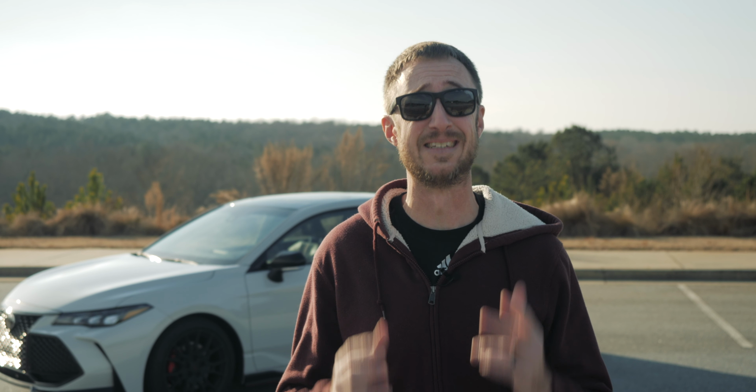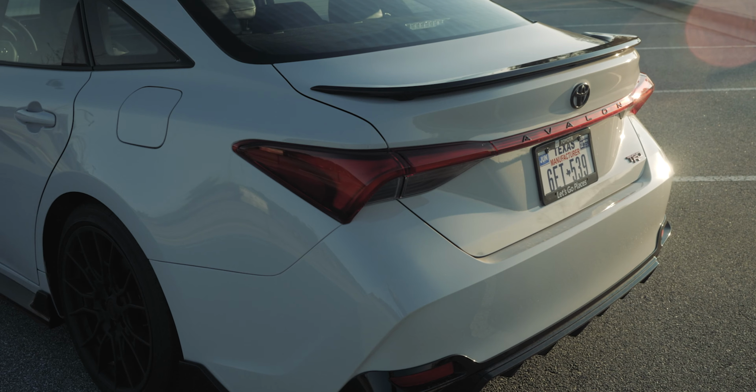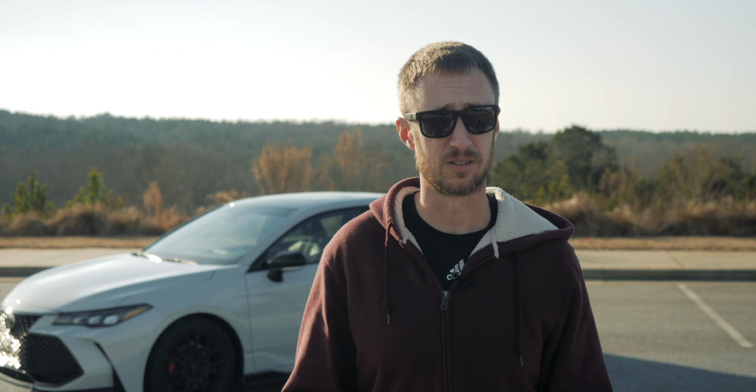Let me get my favorite aspect of the Toyota Avalon TRD out of the way first. I absolutely love the way this car looks. It's utterly ridiculous, and I adore that. I love the black trim. I love the black wheels. I love the subtlety of those black accents mixed with the gray paint color. Also, and I'm being 100% serious here, the Toyota Avalon is the best looking vehicle that Toyota makes.